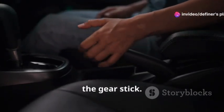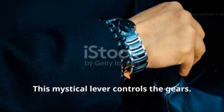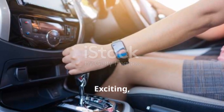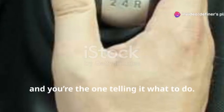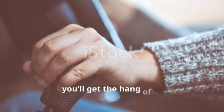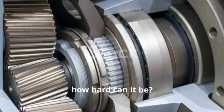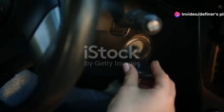Now, the gear stick. This is your command center. This mystical lever controls the gears. It's like the car's brain, and you're the one telling it what to do. Exciting, isn't it? Each shift changes the car's behavior. Don't worry, you'll get the hang of it. Practice makes perfect. After all, how hard can it be? With time and patience, you'll be shifting like a pro.